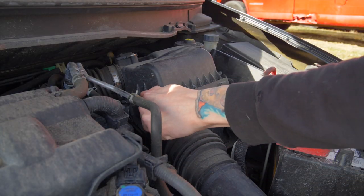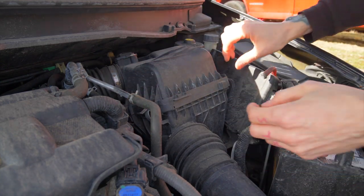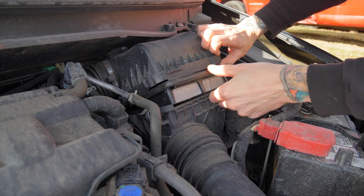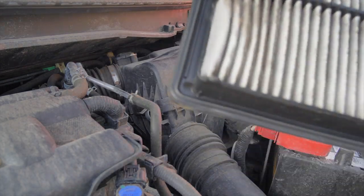So here I'm pulling out the air filter from my car, simply removing these latches on the air box under my hood. In newer cars, you usually see these types of filter boxes, but they may also look like these. Once I pull out the filter, you can see here that there's some dirt, but it was actually kind of worse in the morning.